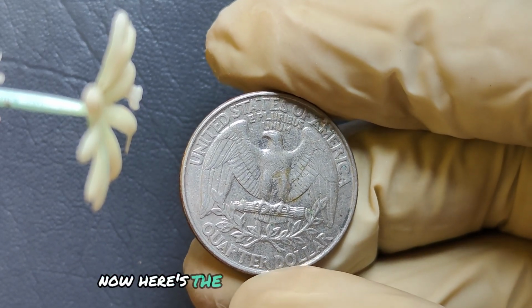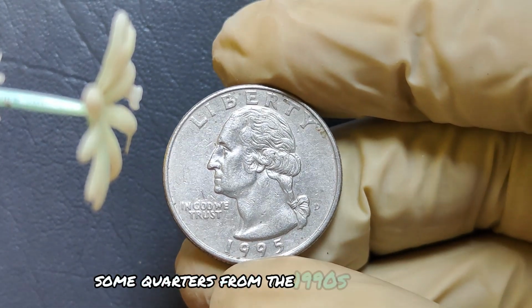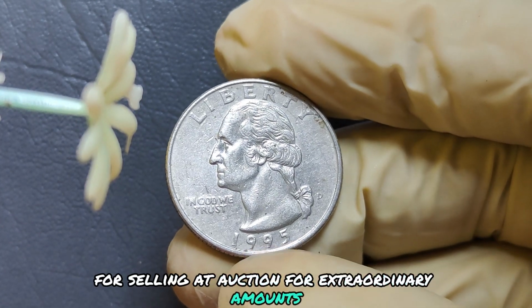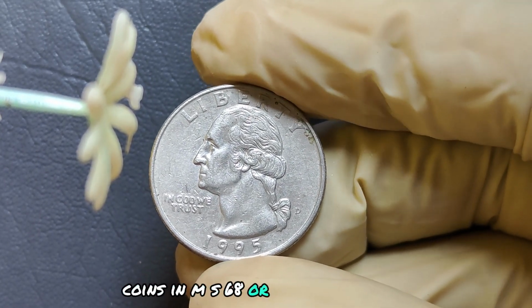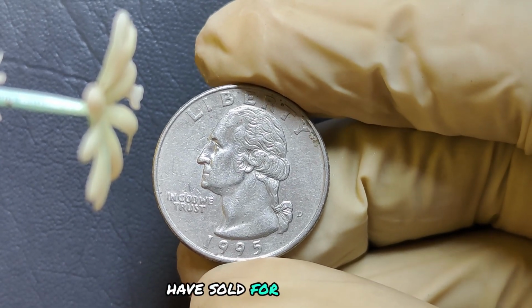Now, here's the part you've been waiting for. In recent years, some quarters from the 1990s have made headlines for selling at auction for extraordinary amounts. While a standard circulated 1995 D quarter might only be worth its face value, coins in MS68 or higher condition, that's mint state with nearly perfect surfaces, have sold for thousands.